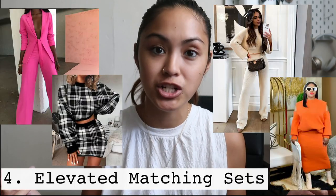Trend number four. Since we were all on lockdown last year, one of the fashion trends that was really popular was like matching sets. I feel like we saw a lot of like the sweat sets. A lot of people that I know were selling like tie-dye sets and things like that because we were all working from home. We were all at home, not doing anything. But this year, since we are out, I mean, we'll see how long we're allowed out for, but since we are out now, people are drawn to my fourth trend, and that is elevated matching sets.